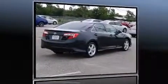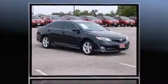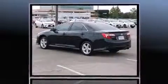Come test drive this 2012 Toyota Camry. With less than 40,000 miles on the odometer, this four-door sedan prioritizes comfort, safety, and convenience. Under the hood, you'll find a four-cylinder engine with more than 170 horsepower.